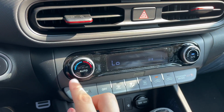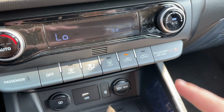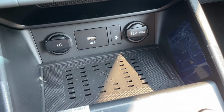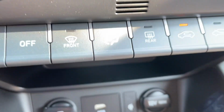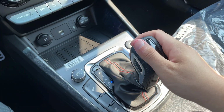It does have an auto function, and there are going to be a few buttons right underneath the climate controls. Basically, you could change the modes and you could set it to the front. And it does have a wireless phone charger, 2 USBs, 112 volt, and there's going to be a storage place right there. And here is the shifter that will control the 7-speed automatic transmission.